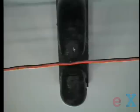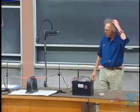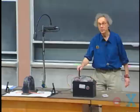And now I'm going to run a few hundred amperes through that wire, and then it either will jump up or it will jump down, and then I will reverse the current, and then the opposite thing will happen. Okay, we ready for this? 3, 2, 1, 0. Notice there was a distinct force down. The force was so high that it even pulled down the supports.